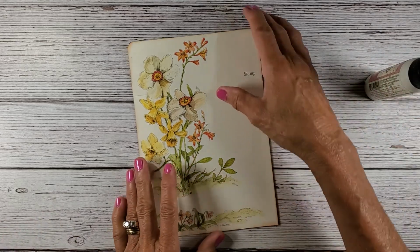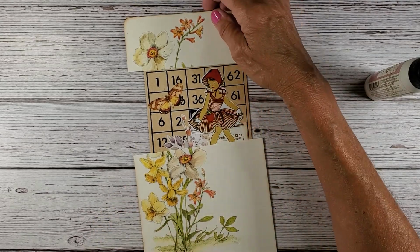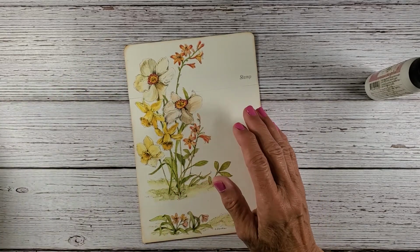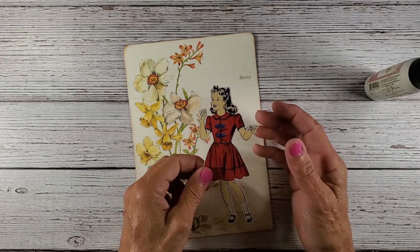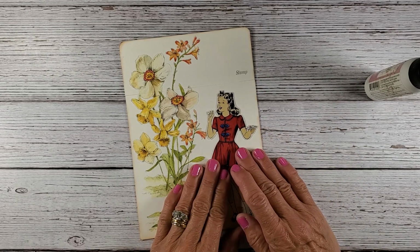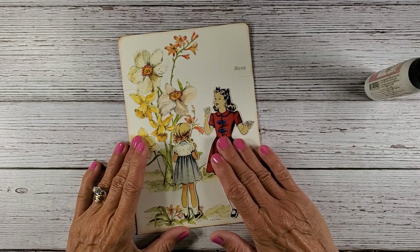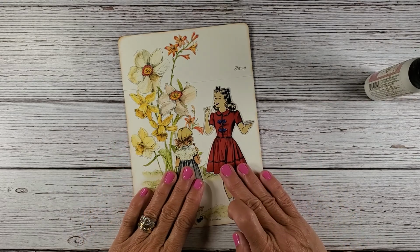So I'm just going to do this again really quick. I have a sweet little girl right here on the inside of the journaling card, and I want to add a couple little gals on the outside. So I have this one here. I'm going to call her Jane. This is Jane because that is such an old-fashioned name from the 50s and 60s. And this little one is Mary. And they are sisters, or they are maybe just good friends.